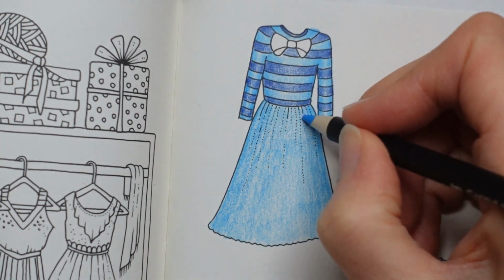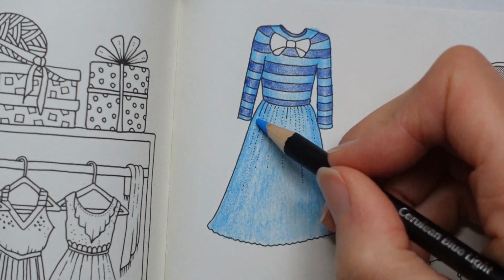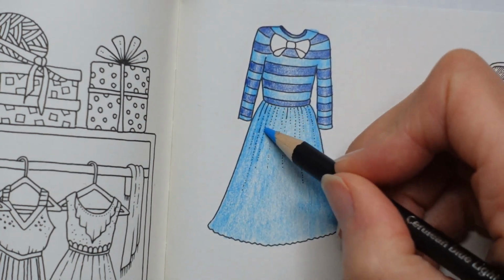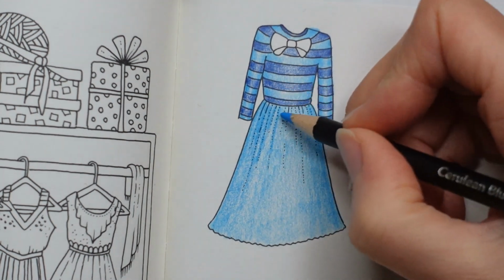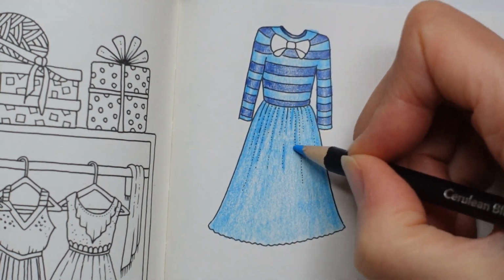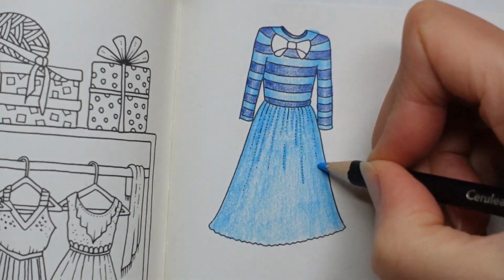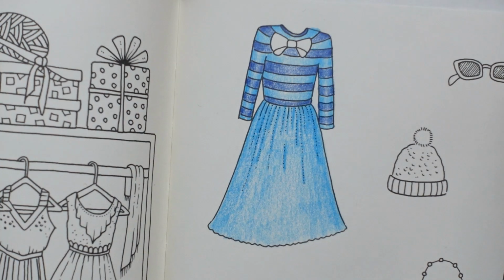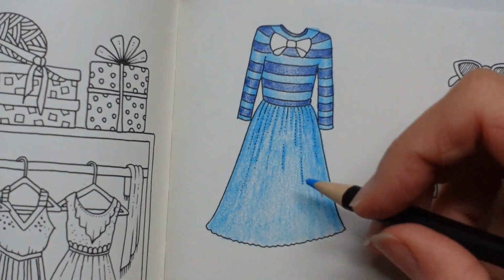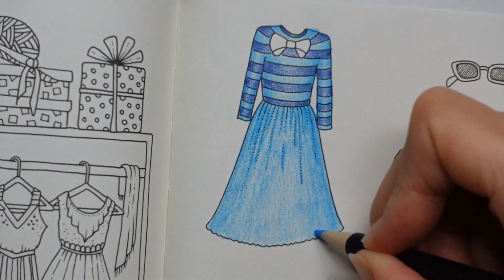And then just tidying up that waistband where it's a bit messy, and then maybe going over these with a darker pressure, harder pressure, more layers, to make it look like they're little creases. I think that's how we'll do it. There we go. Now let's have a look back at the screen. That's okay, it's a little bit messy down here. Just tidy up a little bit.